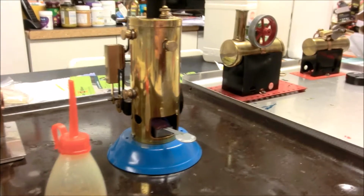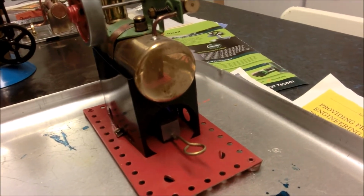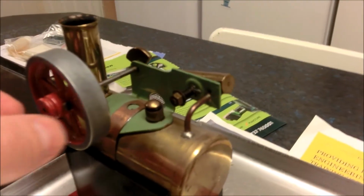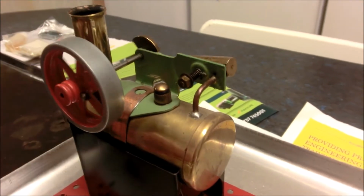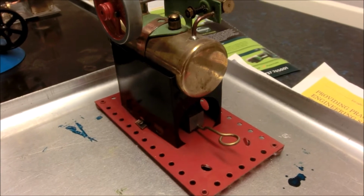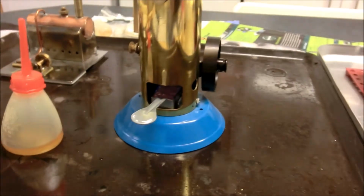Well, that'll take a few minutes to come up to pressure. The Mamod I've already lit and is smoking quite well. I'm not sure if we can see any smoke. I'm using a replacement Meths burner there with quite a small capacity, and what I'm hoping is it'll be enough to get this working and get a couple of minutes for you, and that'll probably do. Now I can hear some sort of spitting going on down there.